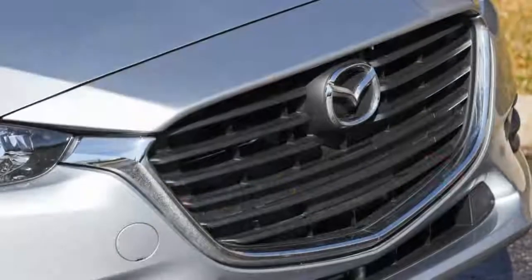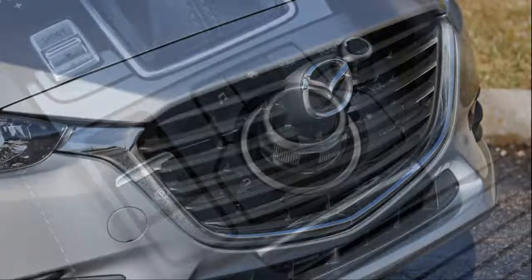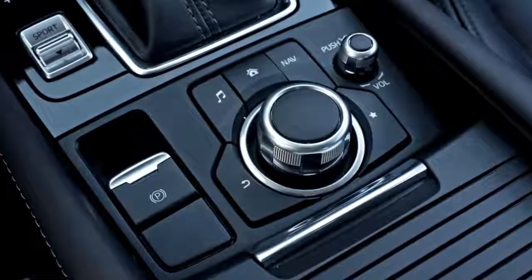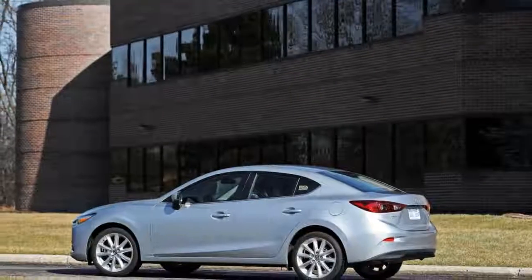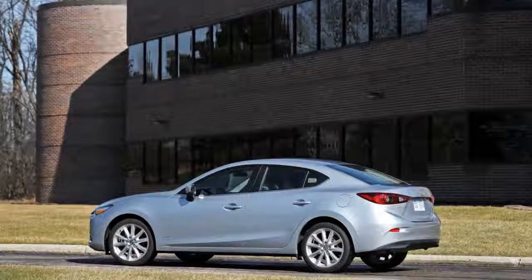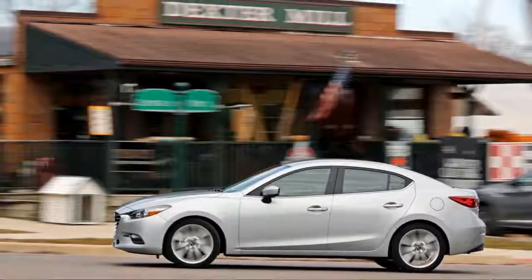The 3 is available in both sedan and hatchback body styles, with one of two efficient inline-four engines and either a slick shifting 6-speed manual or an almost as satisfying 6-speed automatic transmission. Neither powertrain will embarrass a competitor in a stoplight drag race, but the 3 is a star when charging curvy back roads.